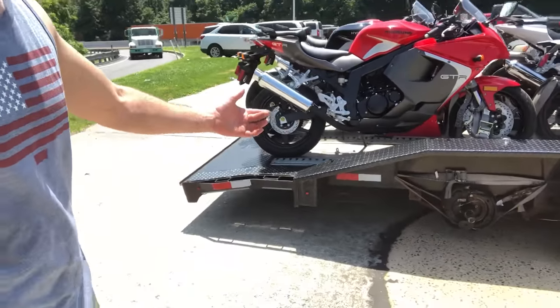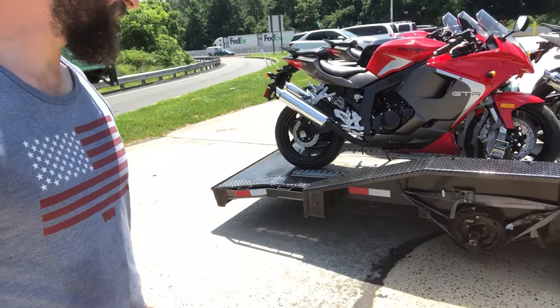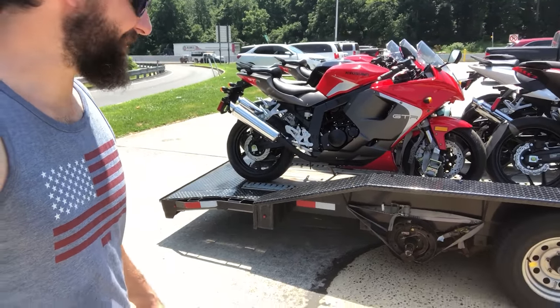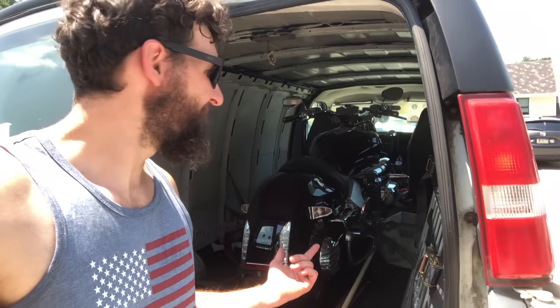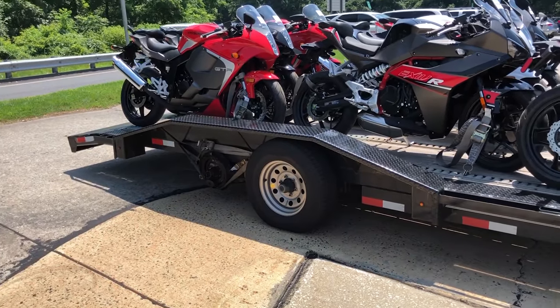Wow, I got plenty of space. That's not even close to touching anything. I'm beginning to wonder why I even need four tires in the first place. I'm not sure if any of you guys noticed, but I got another one. A black one. Yep, this is the thing, we're doing this.